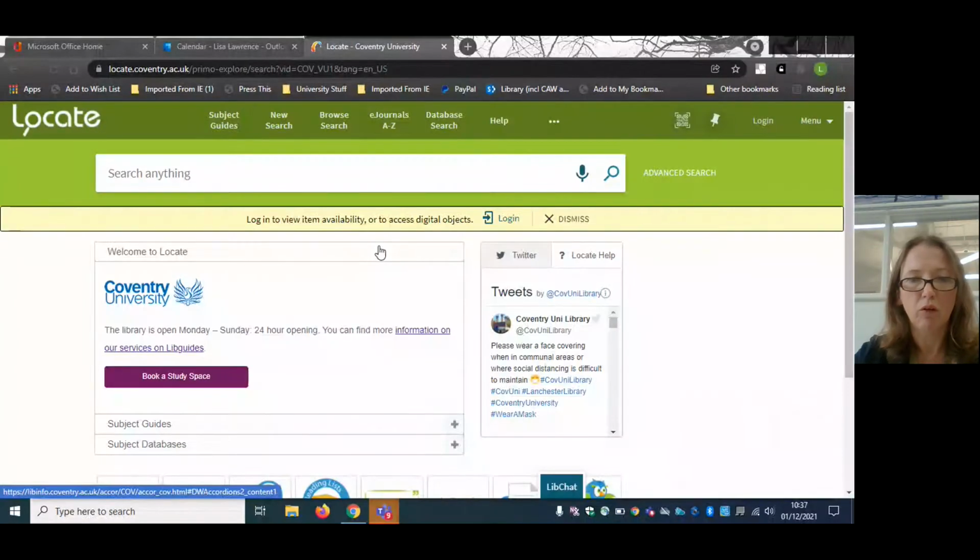So hopefully now you can see the library catalogue Locate, and you can get onto that either by Googling Coventry Locate or going straight onto locate.coventry.ac.uk. And Locate brings together all of our resources, both printed and electronic, and things like videos and streamed media. So it is really an invaluable source of information for you.